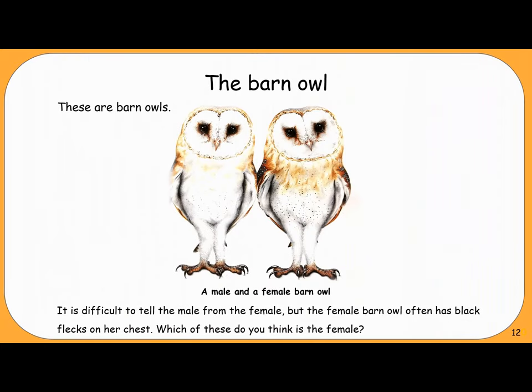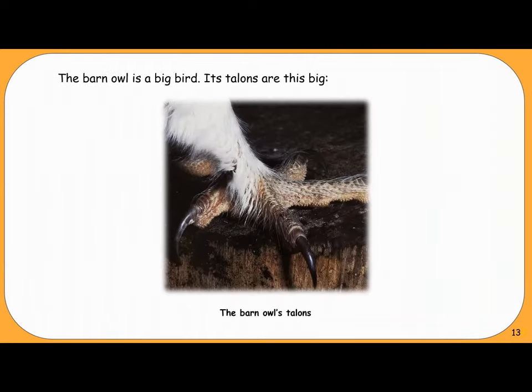The barn owl. These are barn owls, a male and a female barn owl. It is difficult to tell the male from the female, but the female barn owl often has black flecks on her chest. Which of these do you think is the female? The barn owl is a big bird. Its talons are this big. The barn owl's talons.